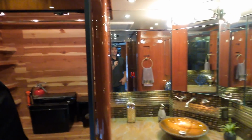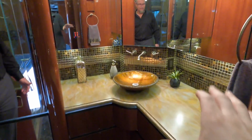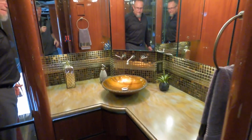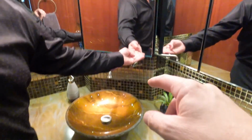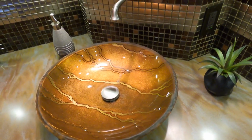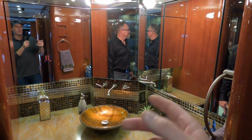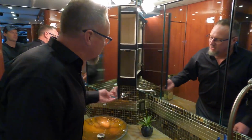Wow. And I really like this style with the corner sink here. It just really does not feel like we're in a motorhome at all. Real quick, I want to point out the sink here just because every single Newell coach has a different, really unique, cool sink. And then, you want to show us the storage there? Yeah, it's got quite a lot.